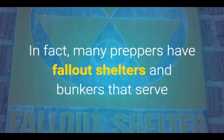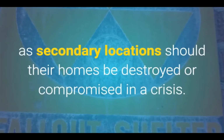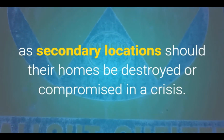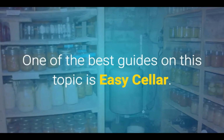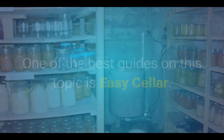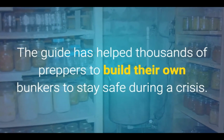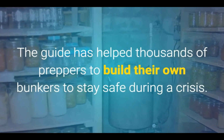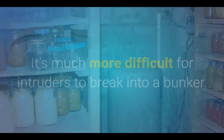In fact, many preppers have fallout shelters and bunkers that serve as secondary locations should their homes be destroyed or compromised in a crisis. One of the best guides on this topic is Cellar. The guide has helped thousands of preppers to build their own bunkers to stay safe during a crisis. It's much more difficult for intruders to break into a bunker.